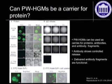So the next question we ask, can PWFGMs be a carrier for protein? We have tested different sizes of proteins from 13.7, 29, 43, and 75 to 150 kDa. 150 is a regular IgG antibody. And we found that the 75 kilodalton protein and antibody can internalize. And after washing, they are still within the interior cavity.